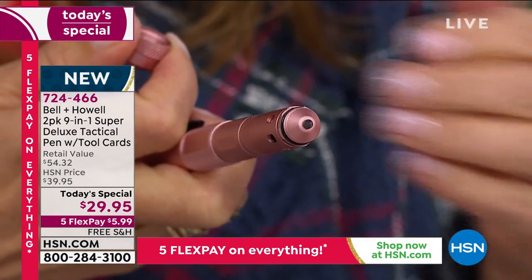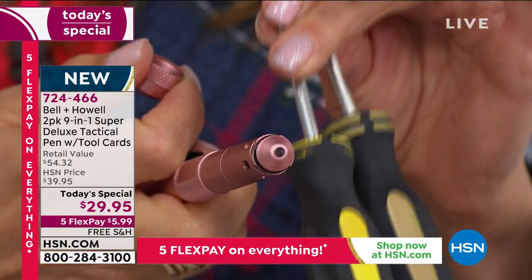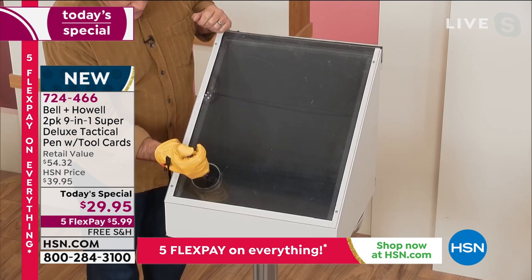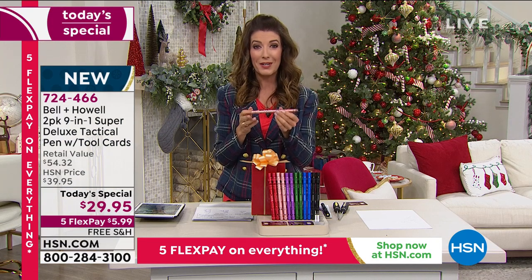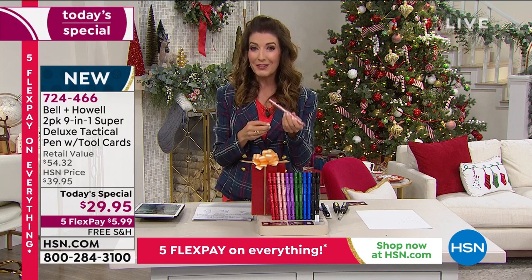The cool thing is you don't have to carry a toolbox. You don't have to carry full-size screwdrivers around with you. If you are going on a bike ride or you want to put this in the trunk of your car, in your glove box, in your purse, carry this in your briefcase, or just keep this in the kitchen drawer. This is such a great little handy tool.